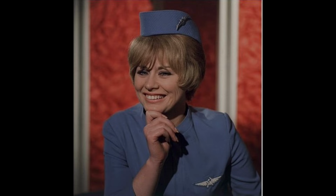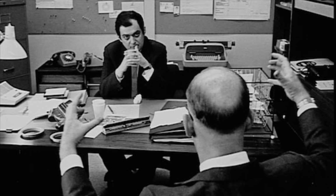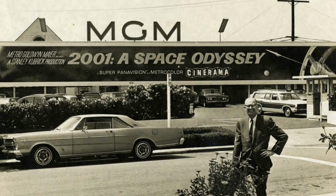Special effects supervisor Con Pedersen working on a preliminary design sketch for the Discovery spacecraft. William Sylvester and Wally Vivers during production. A very happy Arthur C. Clarke here posing outside the cinema.